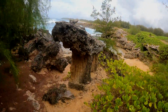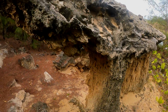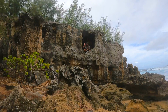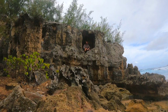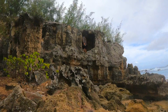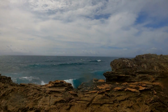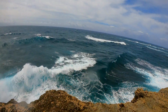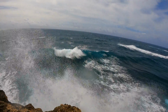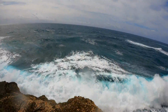There's a lot of neat lava formations to look at and some old caves. Just be very careful because this lava is extremely sharp. Always be careful around the cliffs because the ocean can be super dangerous. This is a relatively high surf day, but on a calm day I imagine there is some amazing snorkeling around this area. Just be careful, watch for rip currents, and when in doubt, don't go out.